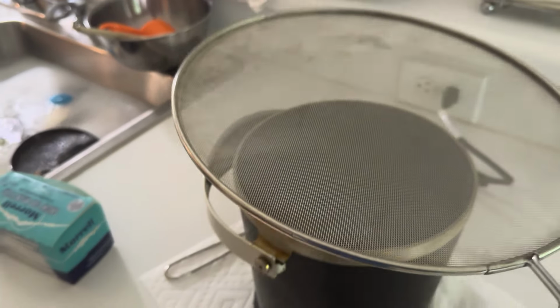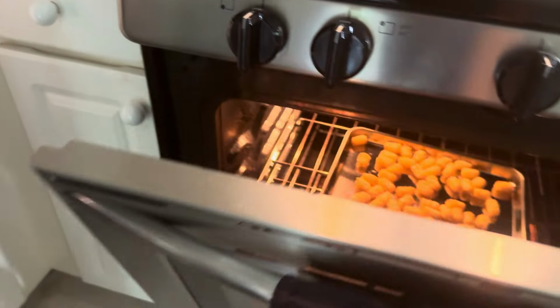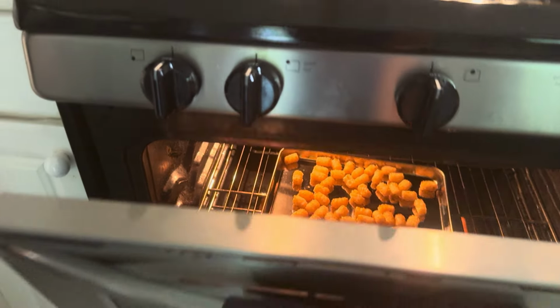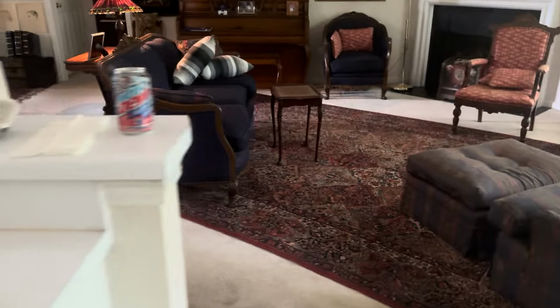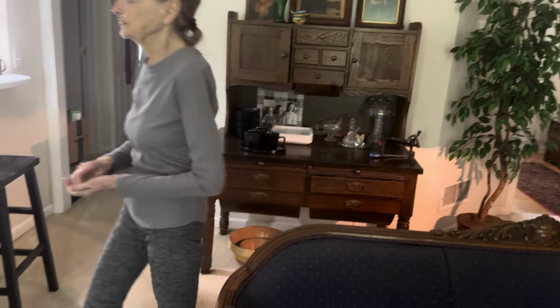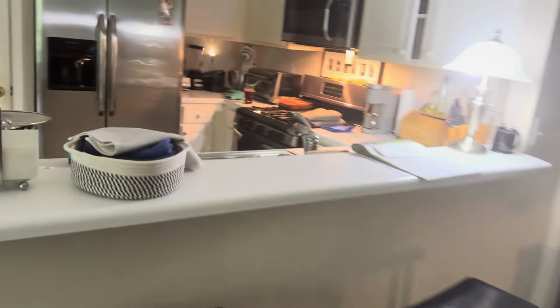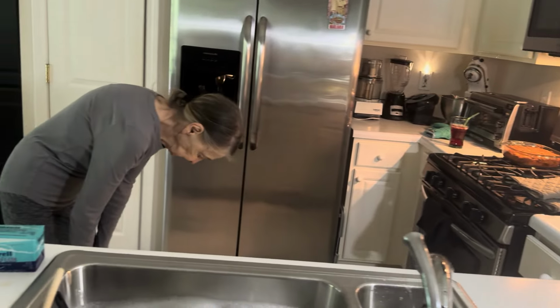All right, looks like it's melted. The tater tots are doing pretty well. We've got about 5 minutes left before they're done. No, we're only 20 minutes in. So we've got about 5 minutes before the tater tots are done.